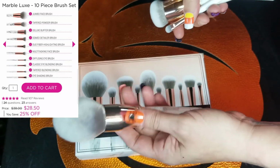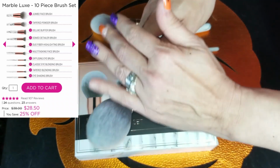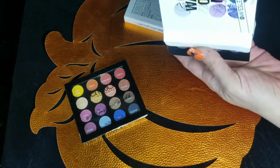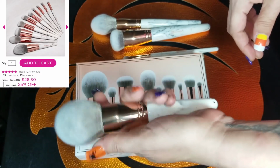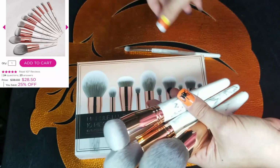It is very, very heavy. The brushes are absolutely beautiful. And the quality is way, way better than Morphe. They just came out. They're affordable, very heavy, so they have a very luxurious feel to them. It has 10 brushes, mixture between face and eye.